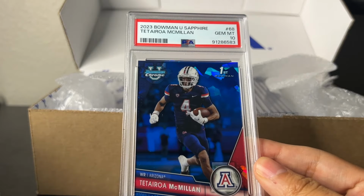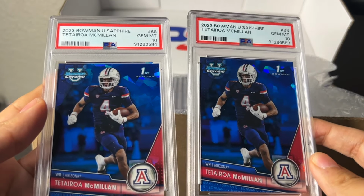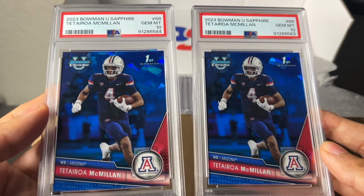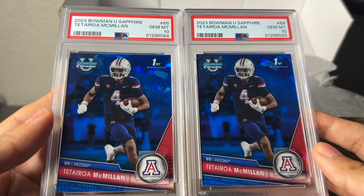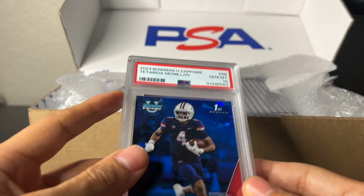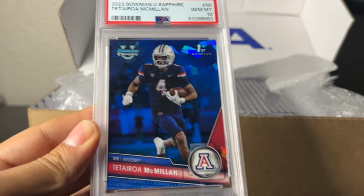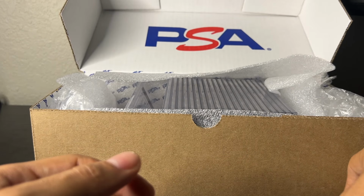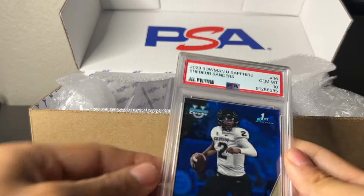Terrell McMillan, I actually have a pair of these, both 10s. I really wanted maybe one for the PC and then one just to sell and hold for the draft. I do believe he's the number one receiver in the country. His size at 6'5", 210, route running, blocking, hands, catching traffic, everything. All of his EA Football 25 attributes should be maxed out, especially compared to Luther Burden. I'm not a Luther guy, so Terrell McMillan, I'm super happy about that. I'm not a big PSA guy. I prefer one-touches for PC, but maybe I'll keep one for the PC, I guess.